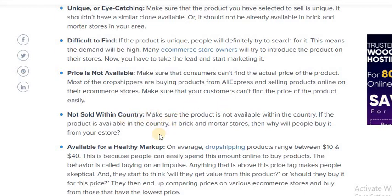Then another one is not sold within country. Can you hear this? It might be a hot product in another country, so you are the one introducing it to your country. That is why he said not sold within country. It might be selling elsewhere. You know the value of it to some people out there in another country, then you bring it to your country to introduce. That is what it means.